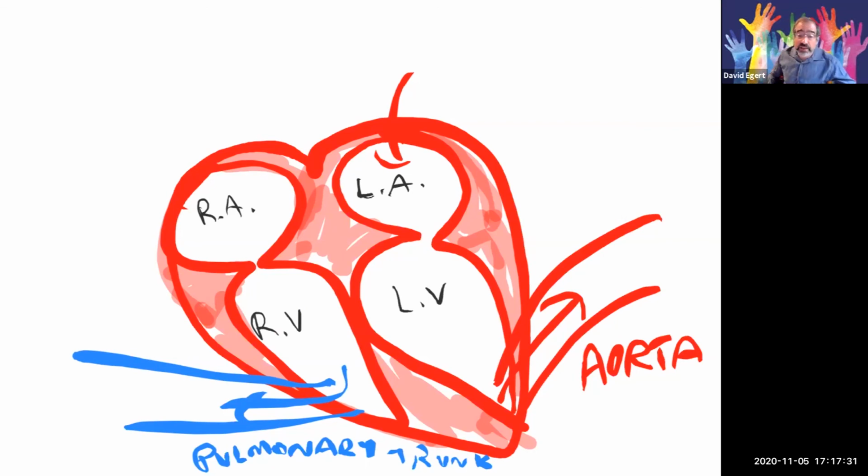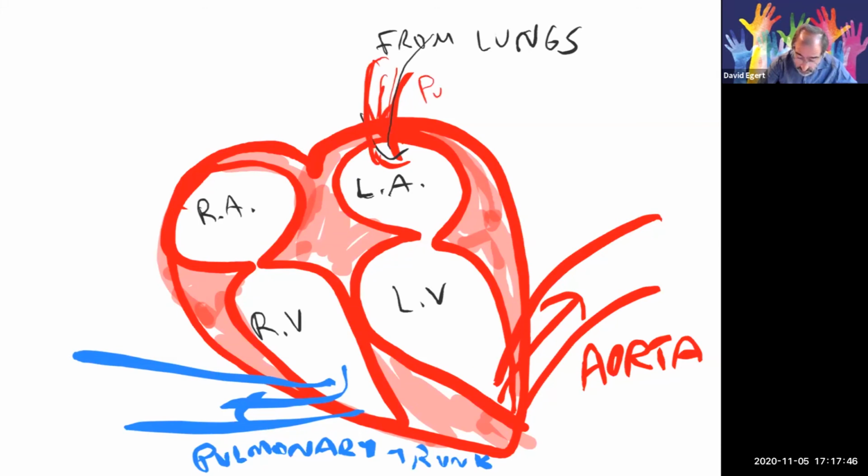The basic idea for the blood flow is that the blood is returning from the lungs through my pulmonary veins. And again, remember the veins coming back from the lung are red, right? Pulmonary veins are returning to the heart, so they're veins, but they're red because the oxygen is picked up by the hemoglobin. So it's a vein, but it's bright red.